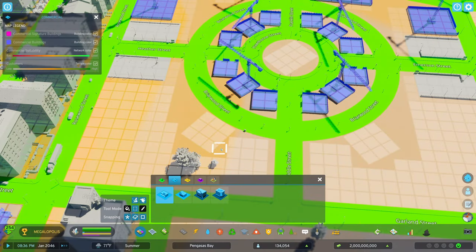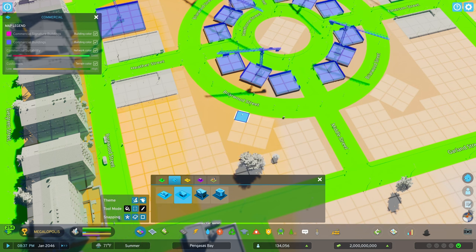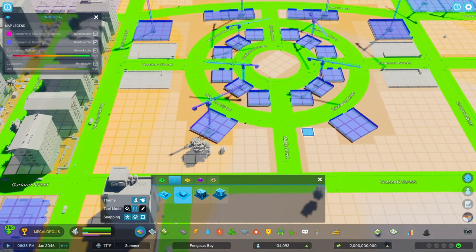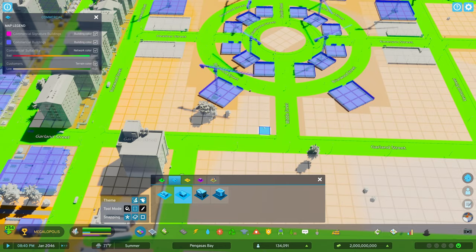And then I think what we can do is drop in some larger, maybe let's do a North American 3x3 right there and right there. Yeah. And I think this will really kind of get that vibe of a thriving shopping district in here.